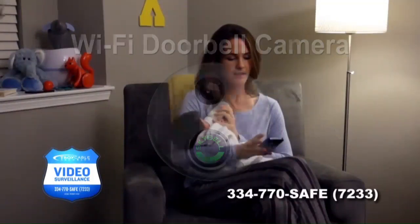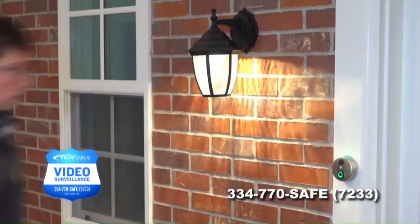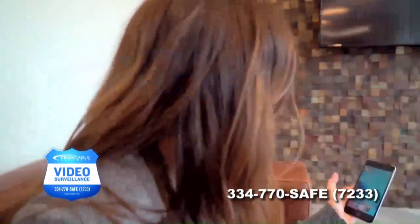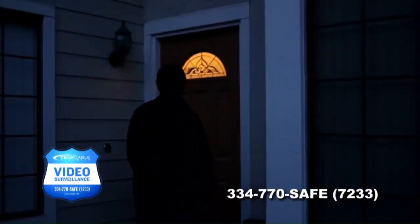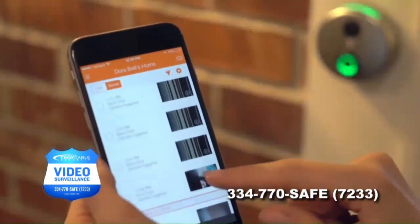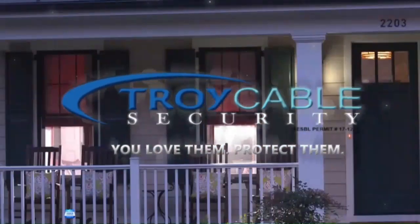Troy Cable Security Wi-Fi doorbell camera allows you to answer the door from your smartphone when you are at home, at work, or on the go. When a visitor presses the button, Troy Cable Security sends a live video feed to your smartphone so you can see, hear, and speak to the person at your door. With the doorbell camera, you can have your porch light turn on automatically when it detects motion at night to create the appearance that someone is at home. You can view video clips so you can always know who stopped by when you are out. Troy Cable Security. You love them, protect them.